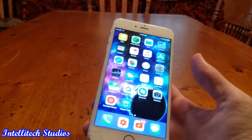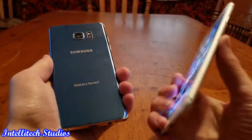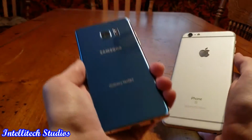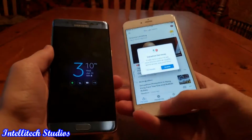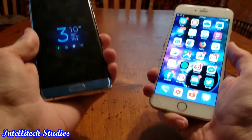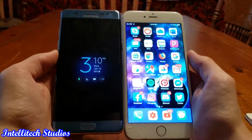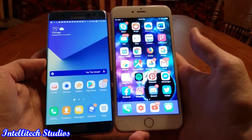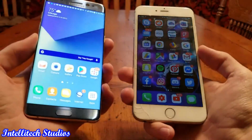Whereas when you compare it to the Galaxy Note 7, it's very smooth, it's very symmetrical, very similar feeling to the iPhone. They actually do feel pretty similar in the hand. The Note does feel a little bit smaller, but the iPhone just feels beefier. Even if the Note's a little bit thicker, you wouldn't really tell because the width is really where you feel the size difference. And you can see the iPhone compared to the Note is just much, it's crazy. But nevertheless, still a decent design for the iPhone.